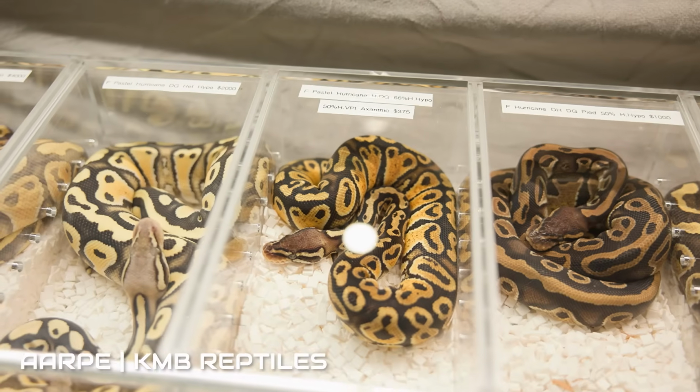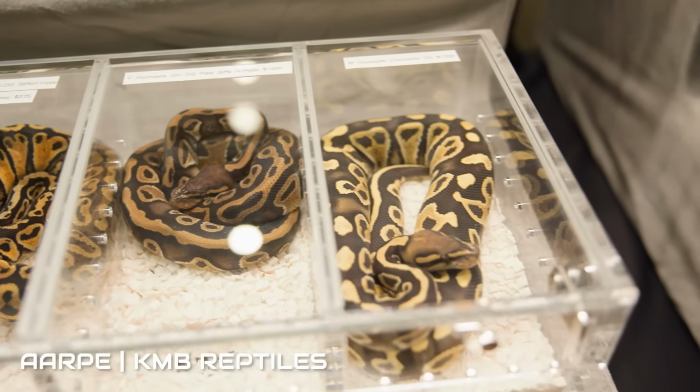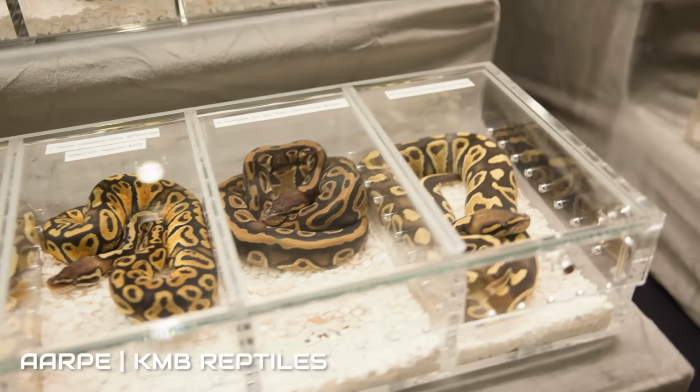I've been looking at the same stuff in my racks all year. It's nice to come to a show and see some different stuff that other people have. So that's some of the favorite stuff that I saw.